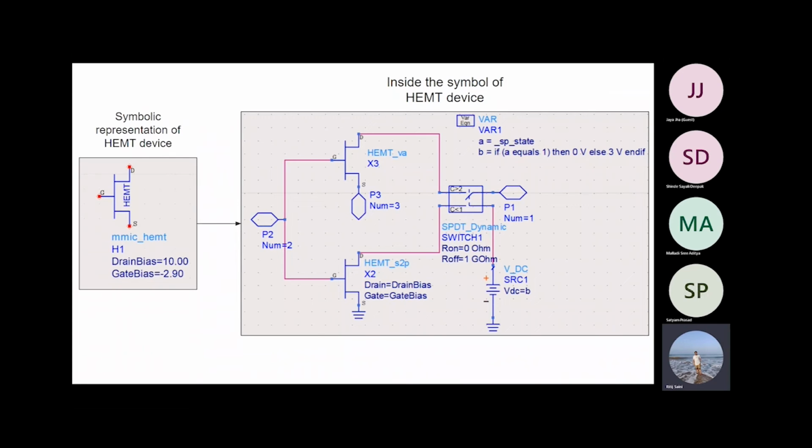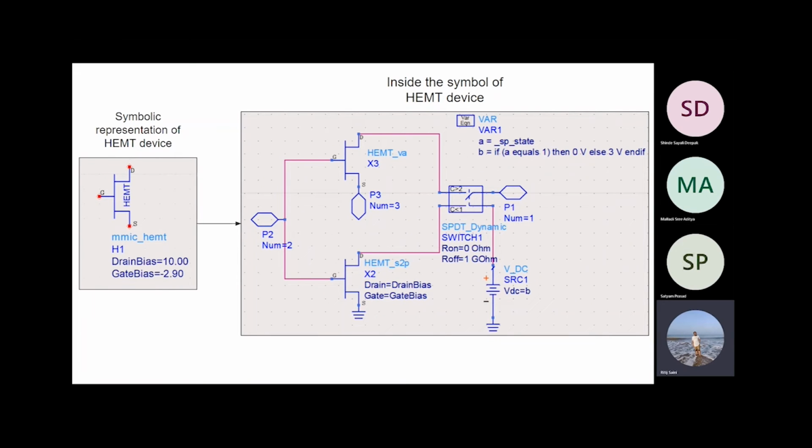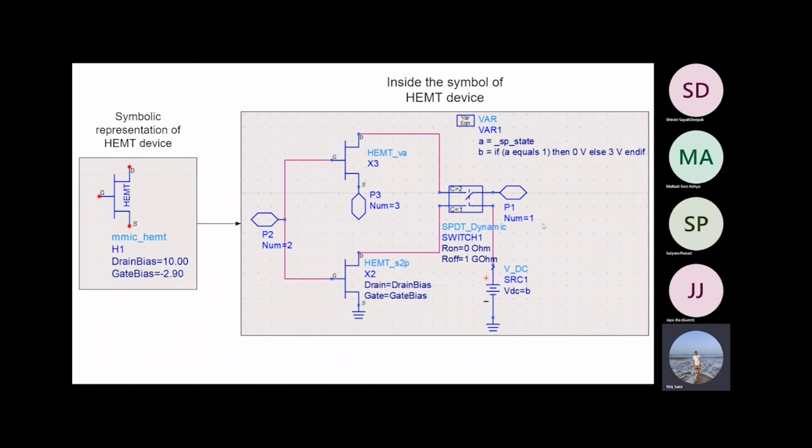Now, for Advanced Design System, which is a CAD tool for simulating these devices, we have made a symbolic representation. Inside the symbol of our HEMT device, there are two components. One of those components is for DC IV simulation, and another component is for the S parameter simulation.